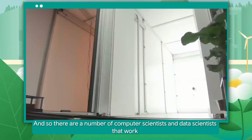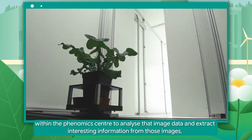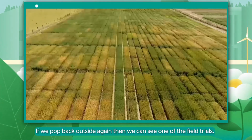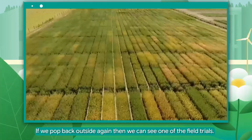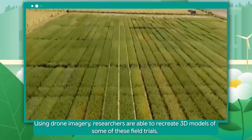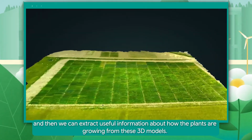So there are a number of computer scientists and data scientists that work within the Phenomics Centre to analyse that image data and extract interesting information from those images, like how plants are growing and how they're responding to different treatments that we might want to subject them to. If we pop back outside again, then we can see one of the field trials. This is an oat field trial that we're flying over here. Using drone imagery, researchers are able to recreate 3D models of some of these field trials, and then we can extract useful information about how the plants are growing from these 3D models as well.